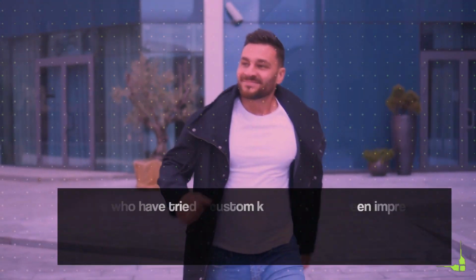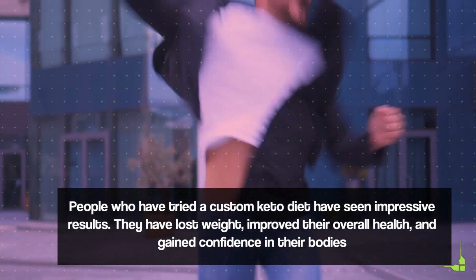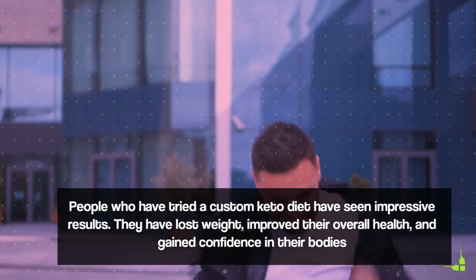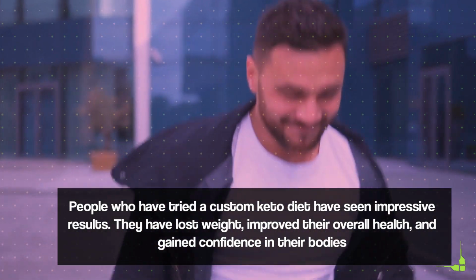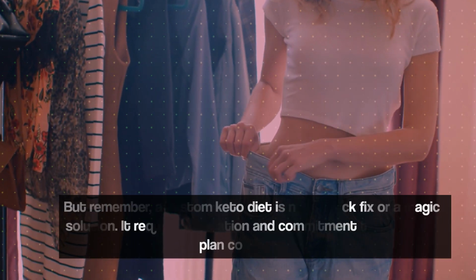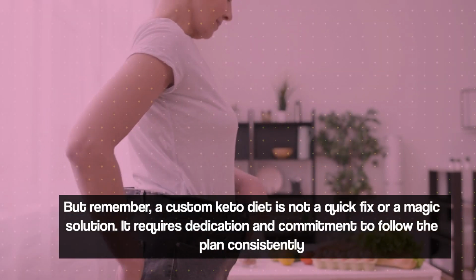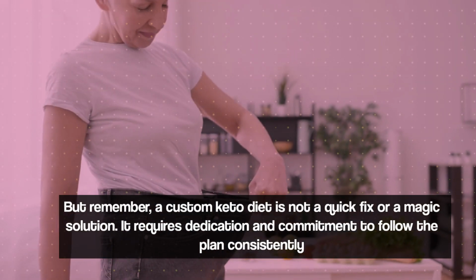People who have tried a custom keto diet have seen impressive results. They have lost weight, improved their overall health, and gained confidence in their bodies. But remember, a custom keto diet is not a quick fix or a magic solution. It requires dedication and commitment to follow the plan consistently.